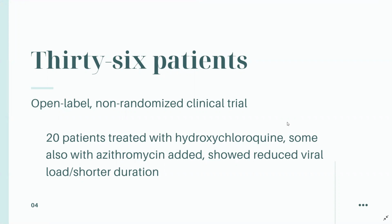And what they found, when they were measuring their viral burden and the duration of their illness, was that it was slightly shorter in the patients who had the treatment versus not the treatment. There's a lot of concerns about this study. Number one, it's very small, and there are methodological concerns about the control groups and how well the study was set up, like how much we can actually extrapolate from this data.